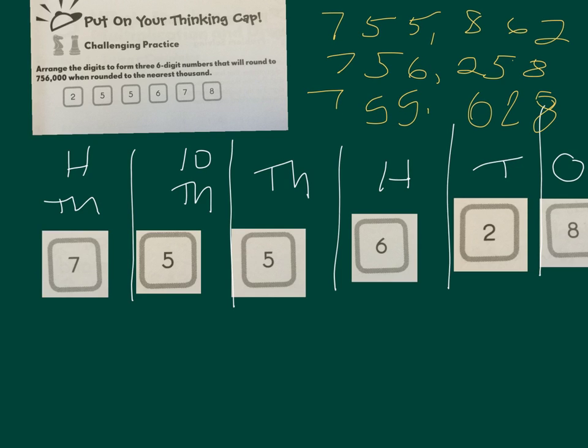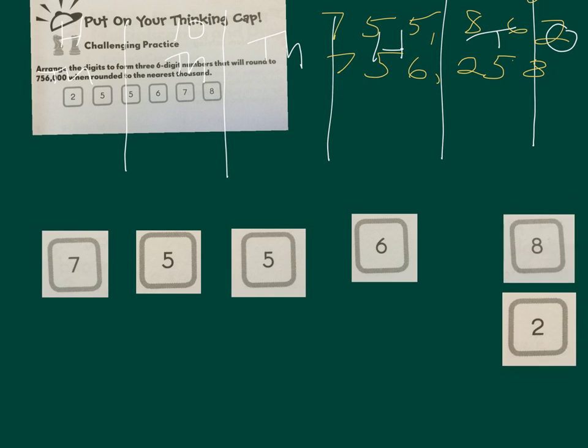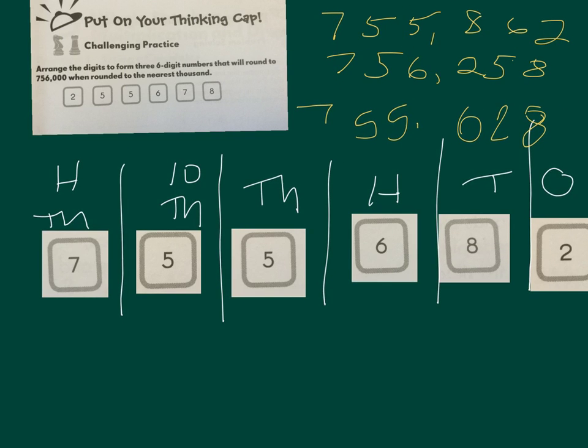So these were the 3 ways that we found, and so one way would be 755,862. Another way would be 756,258. And a last way would be 755,628. But we found that there's one more way, and that is if you just flip these two numbers and make it 755,682, it would work too.